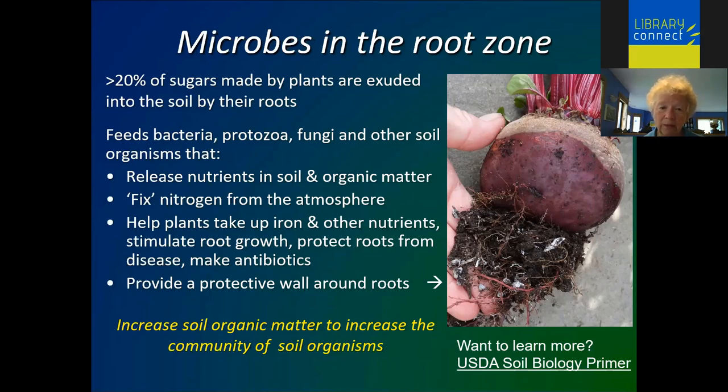Protozoa are little one-celled organisms that eat bacteria. There are fungi, and some of you may have heard of mycorrhizal fungi. They're really key in helping plants get phosphorus out of the soil. But there's a whole host of organisms. It goes right up. The protozoa eat bacteria. Earthworms, their diet is protozoa. And earthworms do a tremendous amount of shredding of plant material, making it available. Fungi and bacteria break it down. So they do the hard work of making the nutrients available.